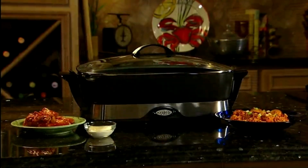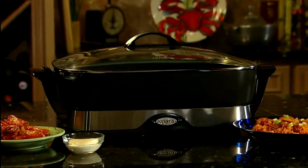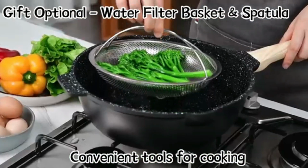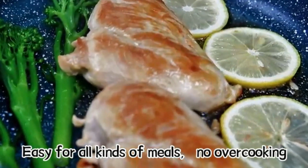The Elite Gourmet Deep Dish Electric Skillet includes base, removable thermostat, non-stick frying pan, Swiss non-stick coating, Switzerland ILAG non-stick granite coating, PFOA-free, smokeless, safe, healthy. Cooking with little oil for healthy diet.